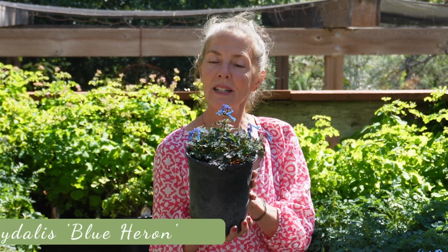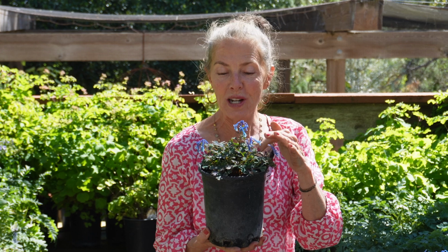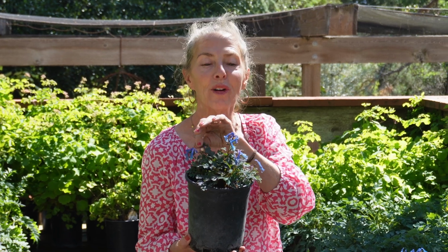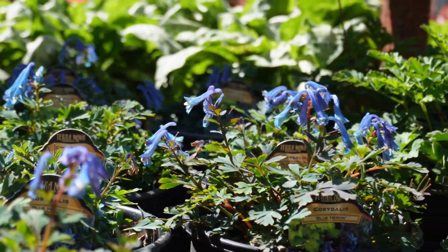This is Corydalis Blue Heron. And again, the foliage alone is really pretty cool. It's got this kind of sea green, blue foliage, really ferny. But look at the flowers. So this is a shade lover, just like the other shade lovers I was talking about.